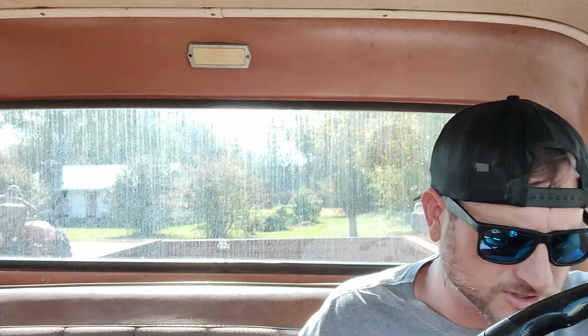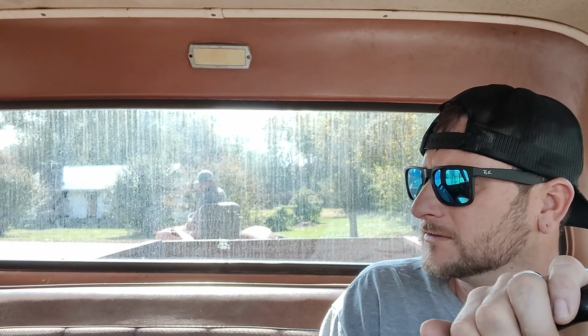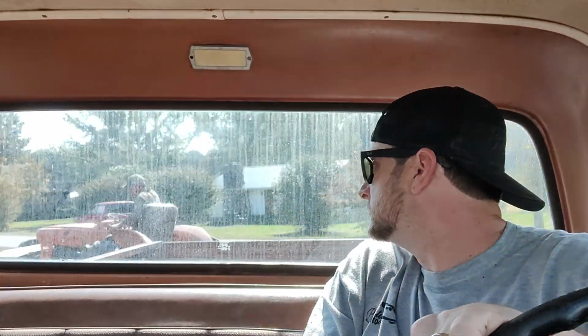Shoot, it's hot in this thing. Pretty clean in this old truck, though. Solid as hell. Dash looks good. There we go. Now we rolling, baby. Hell yeah.